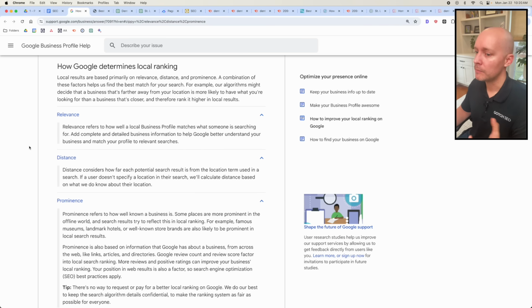Most importantly, having an address in the city that you're going after is critical. You can do everything else right, everything. But if you do not have an address in the location that you're going after, you're not gonna beat the people that are there, right? It's just not gonna happen. So you need to have an address in the location that you're going after. It's so critical. And then outside of that, obviously relevance, you need to be a dentist in that location.